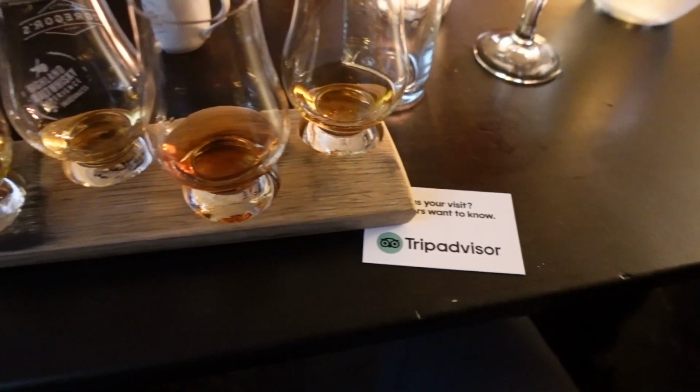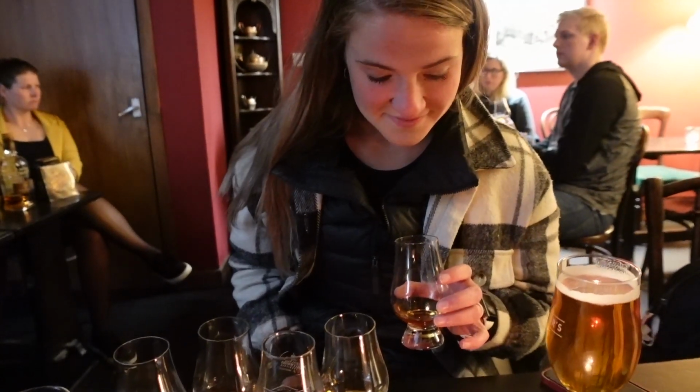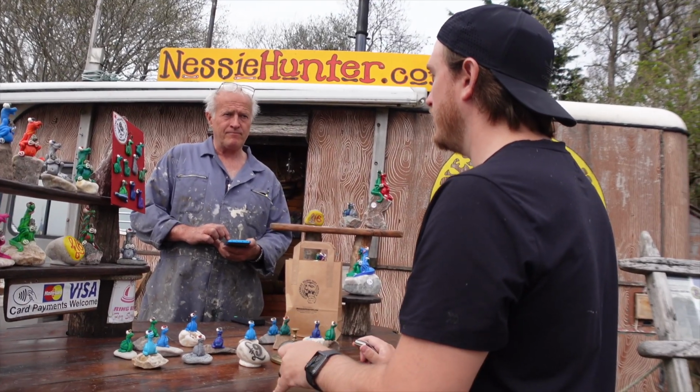Take the glass in your hand and just have a little look. So from the left-hand side, just a little look at what's in there. Last month of the year, and there's less tourists and no midges.